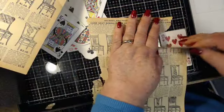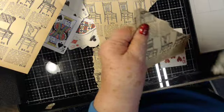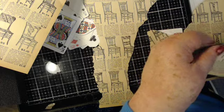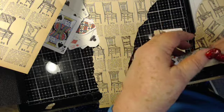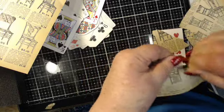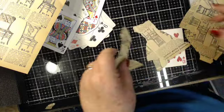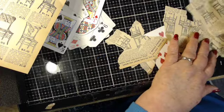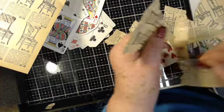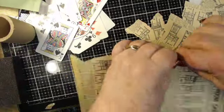I'm going to get some pieces of these pages. Oh, that rips. Cool, that rips pretty cool. And I'm going to put some of these onto the cards first. Now, this is just a suggestion.